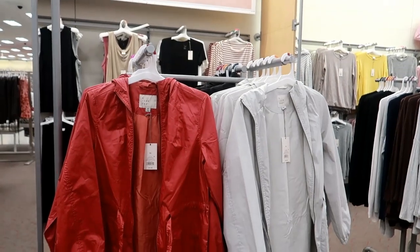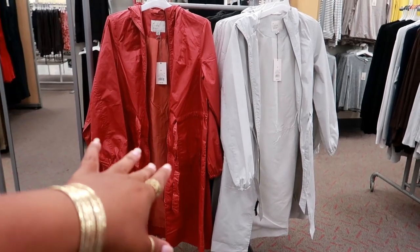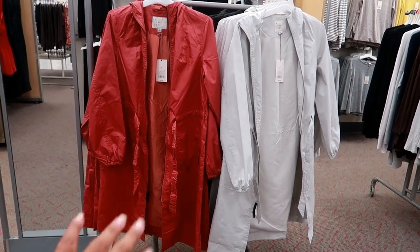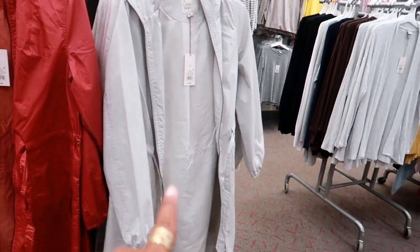Here's some trench coats for $44.99. I like that kind of weird color right there. In person, it looks kind of orangish peach color, I don't know. But then they have the gray.